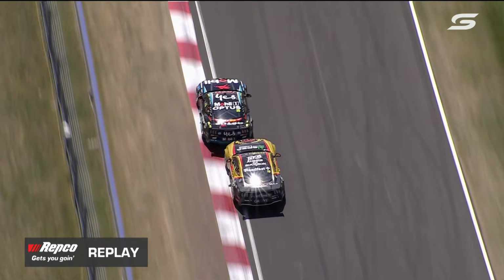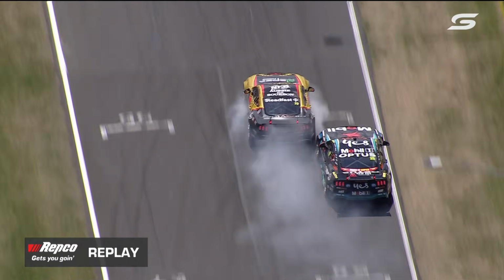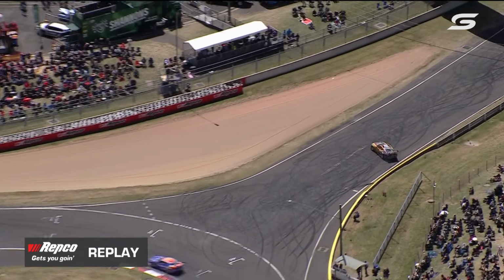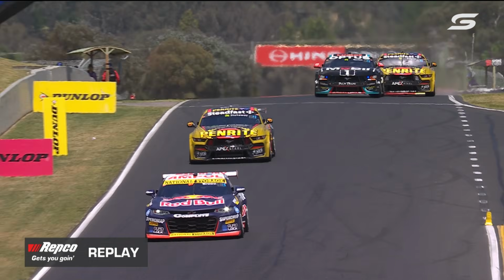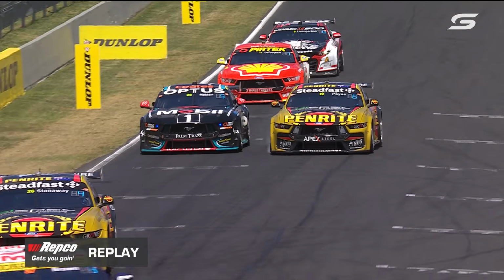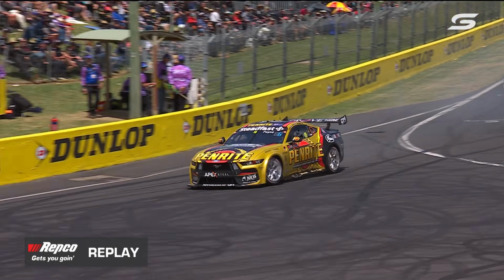Tander hungry to try and make a gain while he can. He gives him a bit of a hustle. Light contact on the way out and down the inside, but a very, very big lock-up, and Tander goes to Bathurst. So that is costly at this point. So he's on the dirty side of the road here, and he has not been able to stop that.